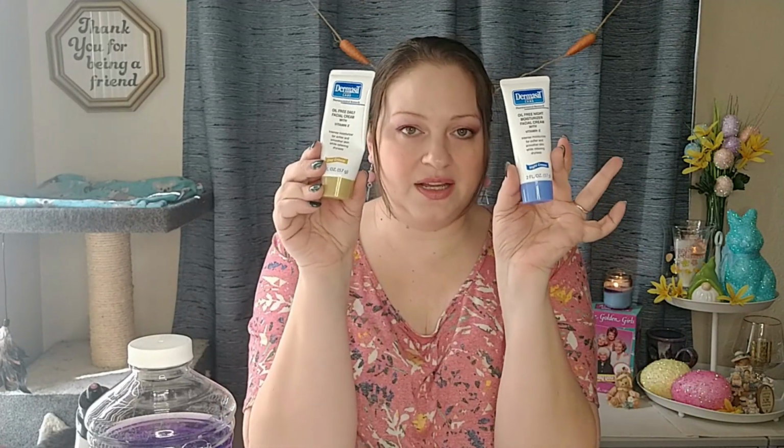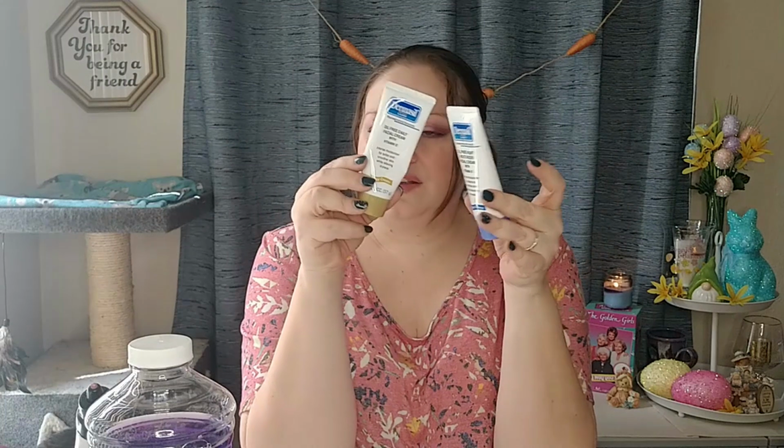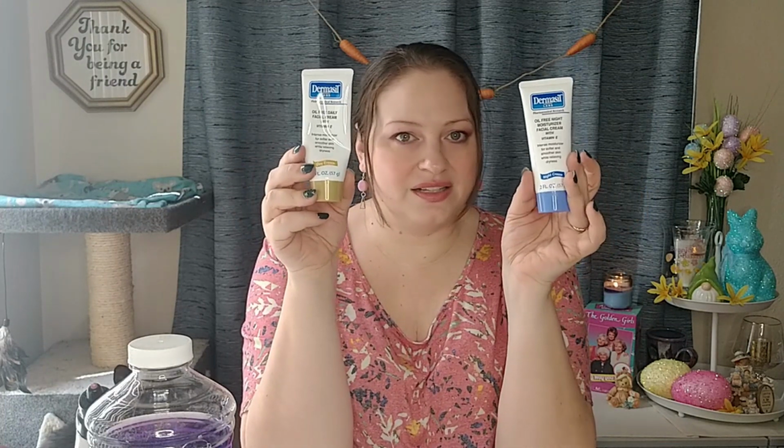Dermacell, which I just love Dermacell. They have a daytime and a nighttime cream. I have both of them and I use them both regularly and I think they're wonderful. They're very much like CeraVe. No bells and whistles. It's just going to moisturize your skin, but it's really nice.